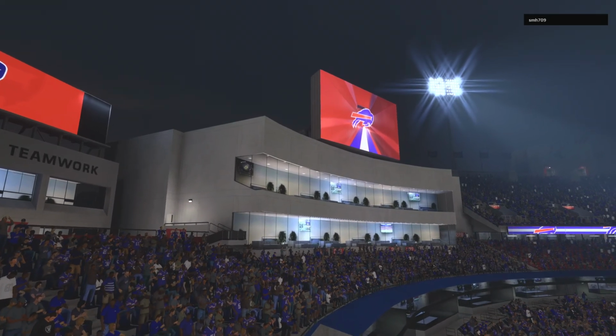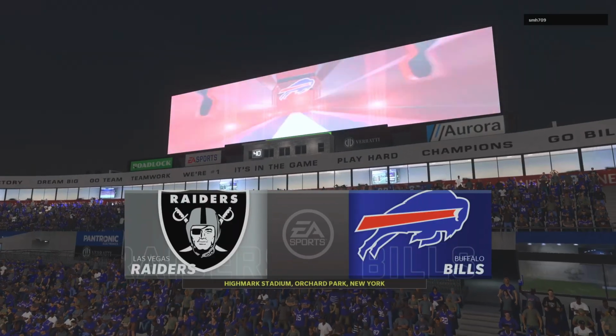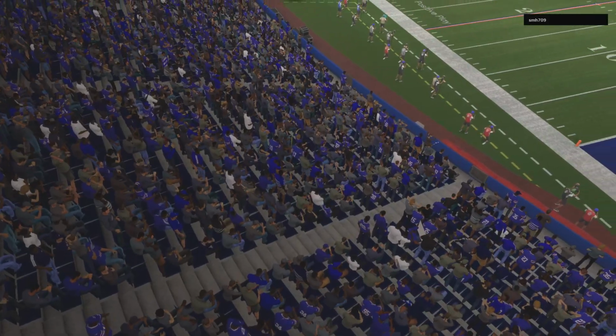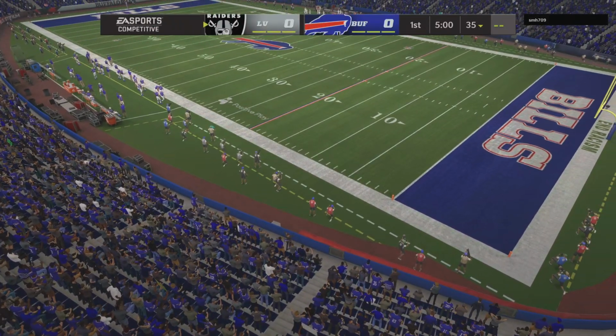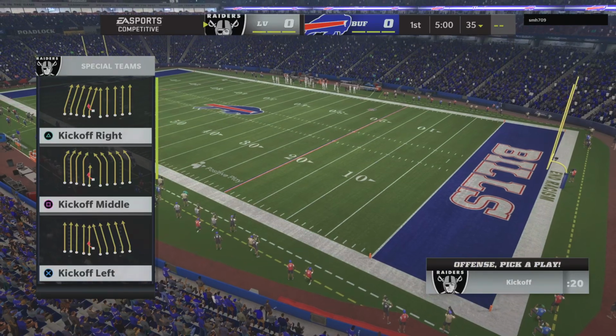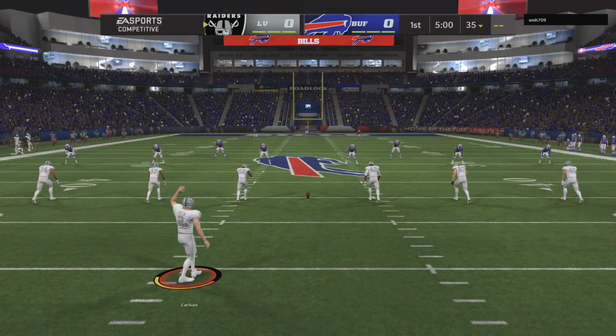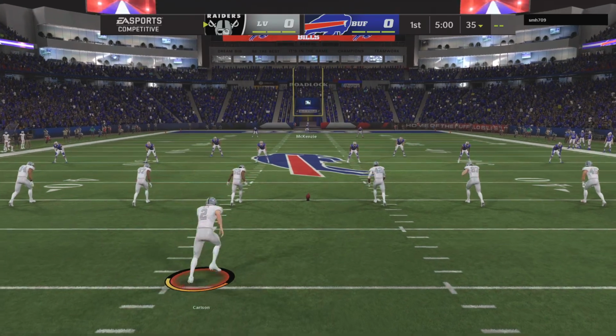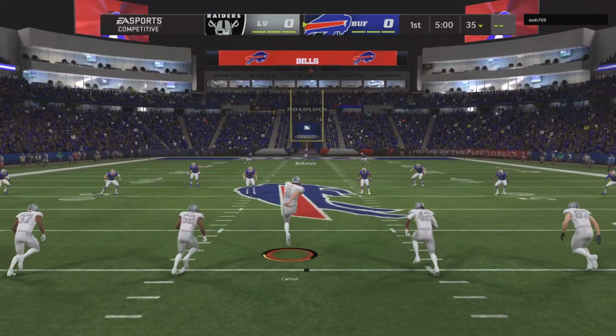It's the NFL on EA Sports, and we are at Bill Stadium in upstate New York. A few moments ago, to the delight of this Buffalo crowd, it was the Bills racing out of the tunnel as they get set to match up with Derek Carr and the Las Vegas Raiders. And we are underway in Buffalo.